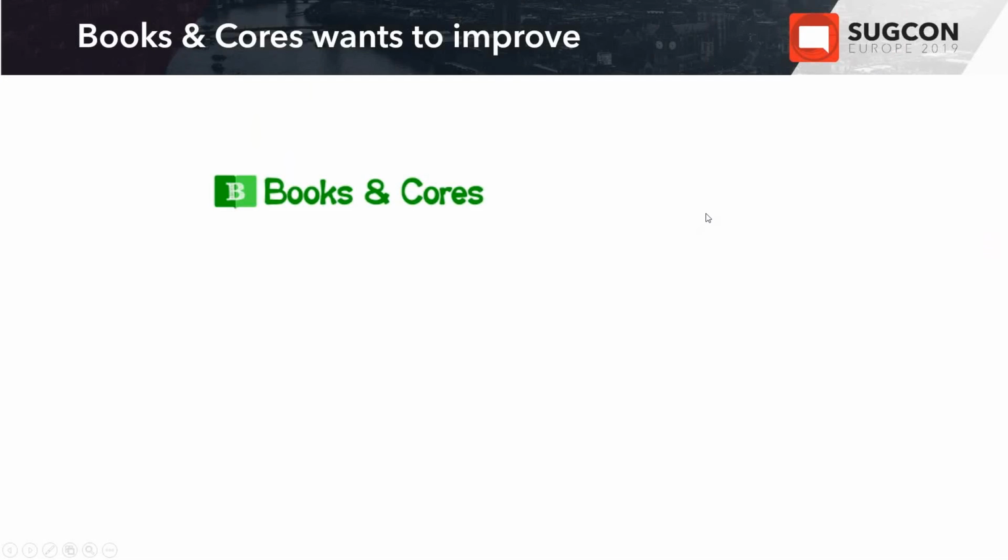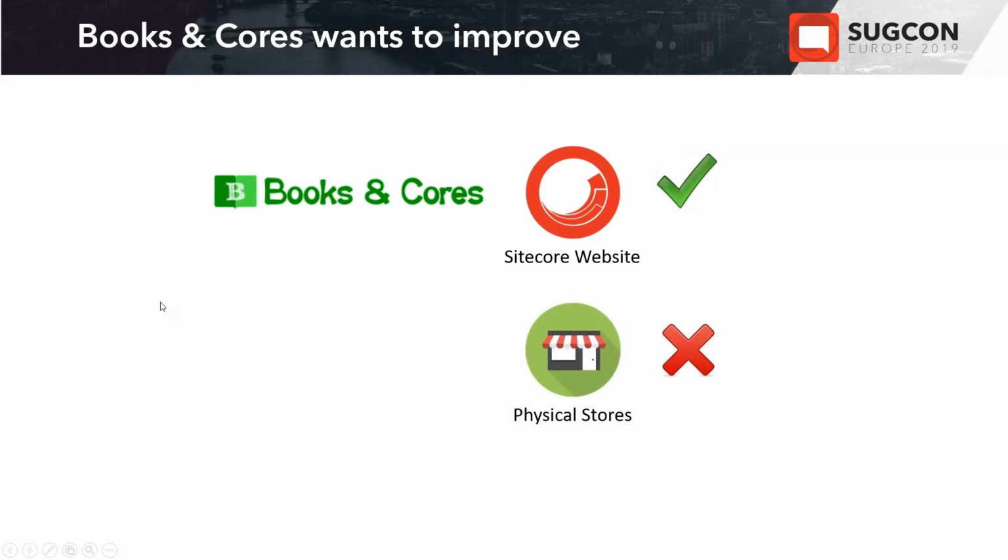Okay, so we have here a fictitious company called Books and Cores. Books and Cores is a bookstore that does very well online. They have a Sitecore website and a very engaged audience. Their marketing with personalization, A/B tests, email campaigns, and all that already works very well. However, their physical stores are struggling. They are not taking full advantage of the online success. So they ask themselves, what could be done to increase offline engagement and to offer an improved experience for returning clients?